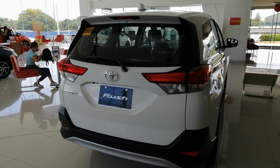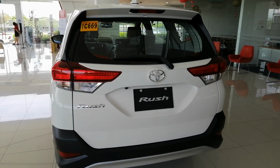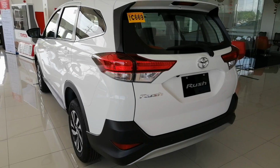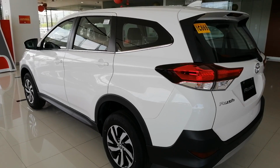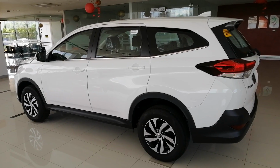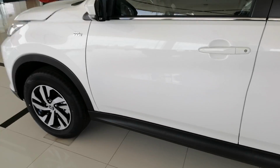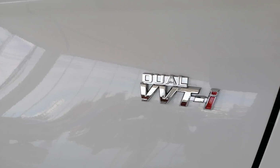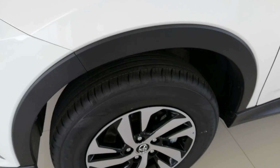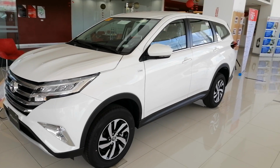Let's walk around slowly here, so when people are driving around you, walking around you, you know exactly what they're looking at. They're looking at the Toyota Rush and they're going, wow, is that a 7-seater mini SUV for under 1 million? Well, yes it is. And it's got the dual variable valve timing injection. I assume that's what it means. Not bad for under 1 million.